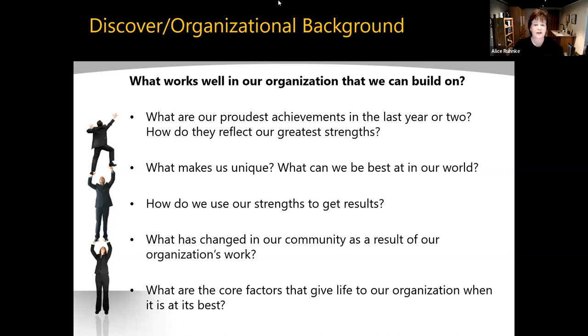How do we use our strengths? What's changed because of the work that we do? And what are the core factors that give life to our organization when we're operating at its best? These are questions you can take back and work with a broad contingent of stakeholders. Like I said, you want to include your participants in these conversations, and your board and your staff and volunteers. I've done this with a lot of organizations where they brought in their partners, and during the day we went through all of these questions and did activities around how do we pull out the best of this organization, to be able to communicate that to funders and donors, and also realize how we identify those strengths and then how we can use them in our projects and our programs. So first is identifying those strengths to use.